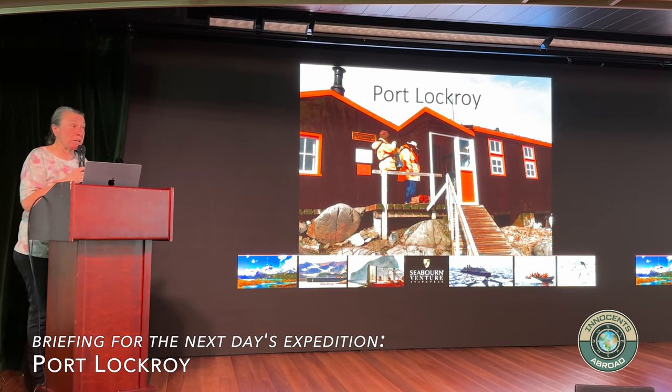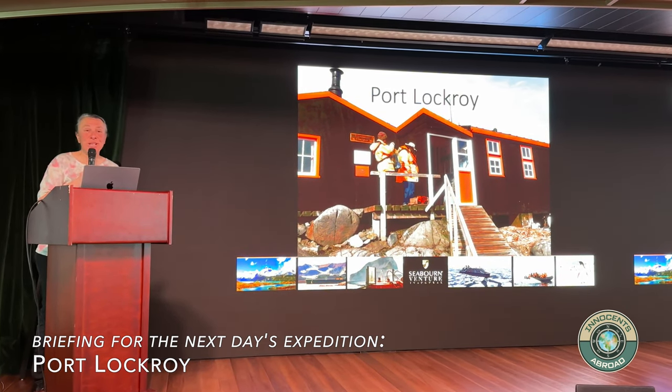Following the evening briefing, it was northbound through the stunning Lemaire Channel.